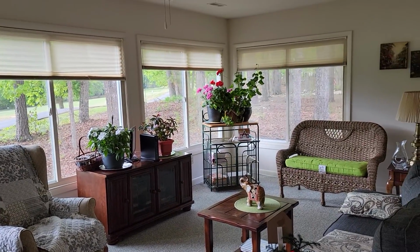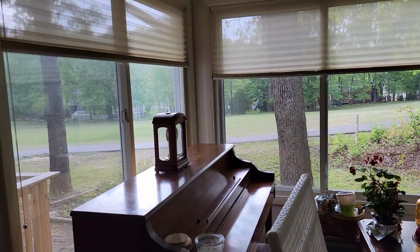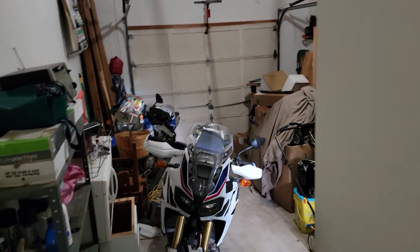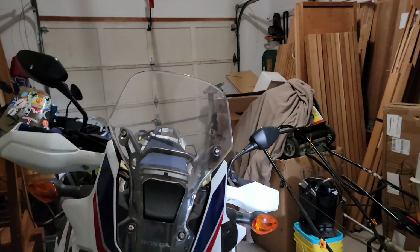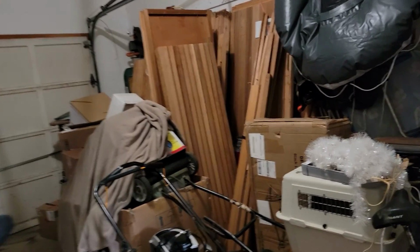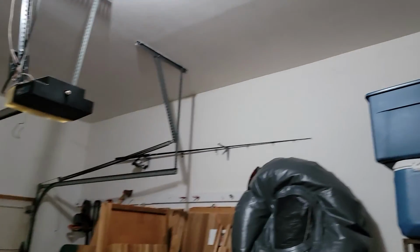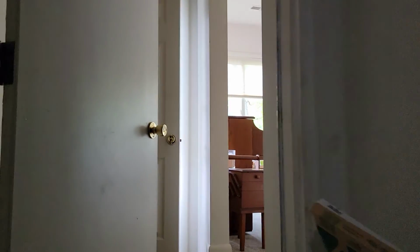Here's that sunroom, which looks pretty nice. That garage. So, on the back of the garage, you got another storeroom here. So, pretty good storage options, and this is a pretty tall garage, so if you wanted to put shelves up high, you could still fit a full-size car in here and have some storage overhead.